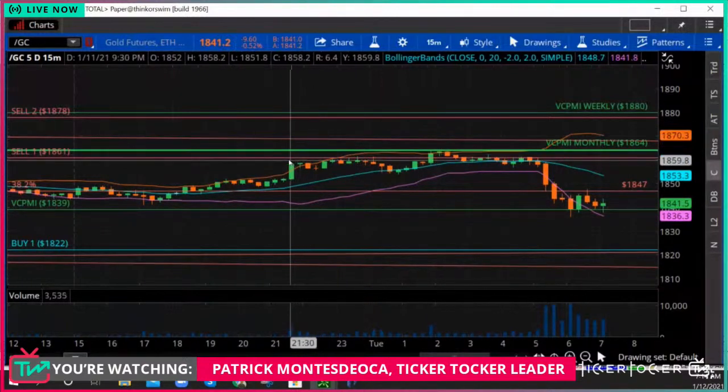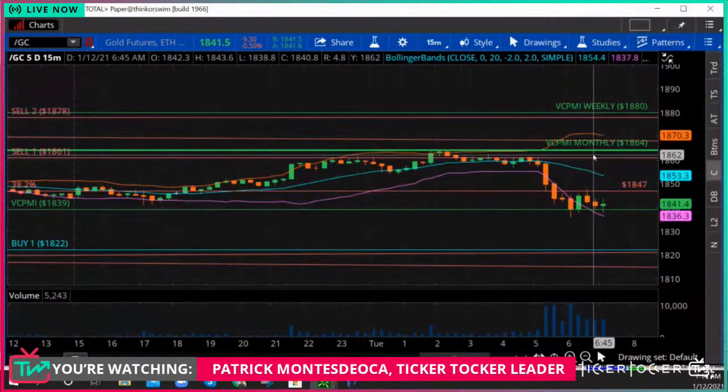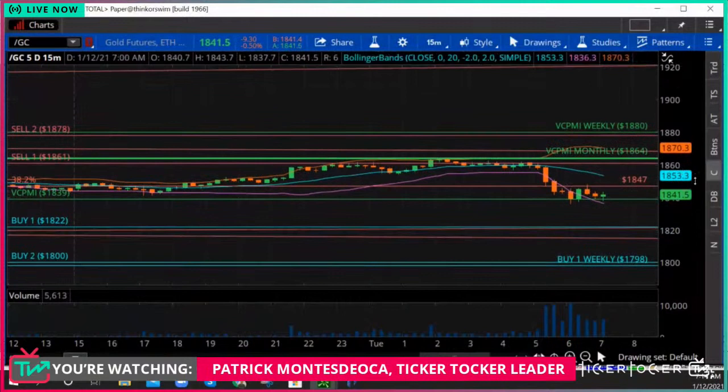And right above here on the daily, we have the sell one level of 1861 and the sell two level of 1878, which coincides with the weekly average of 1880, and also here the monthly of 1864. Once again, that becomes the target. Let's watch the market here as it is indicating that we're finding buyers above the average daily.